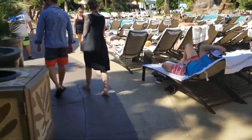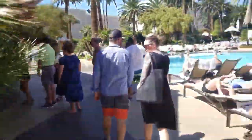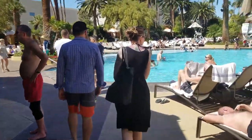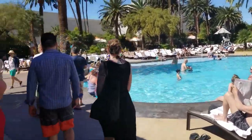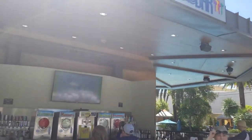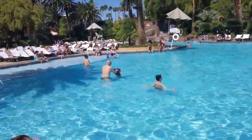Okay, I just talked to Garrick. Apparently the private oasis is an all adults only pool. So no little kids running around. Not that little kids are a bad thing, but sometimes as an adult, you need some kid-free time. They also have a pool bar here, which I think is great. And yeah, the pool's crystal clear, like really nice.